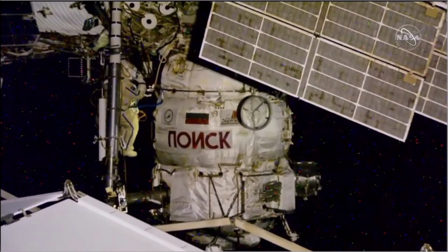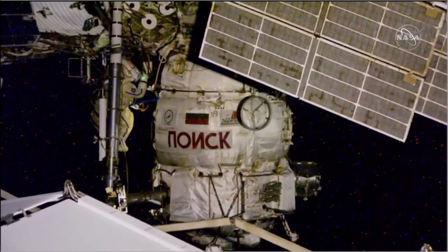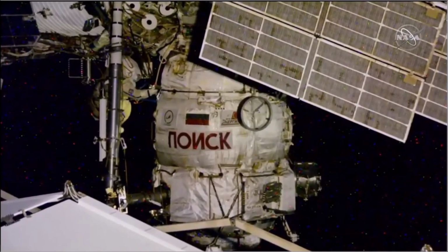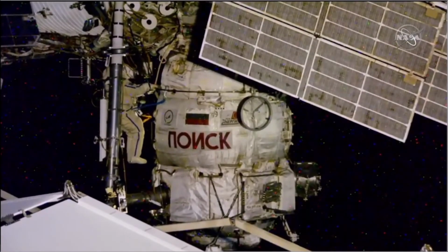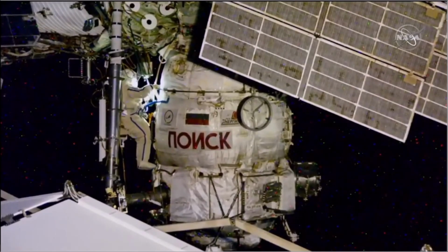And this is Mission Control Houston. The Russian flight controllers at the Russian Mission Control Center in Korolyov have provided the official start time for today's spacewalk at 6:17 and 31 seconds a.m. Central Time. The 246th spacewalk in support of space station assembly, maintenance, and upgrades underway.